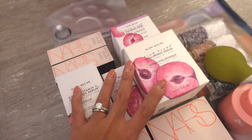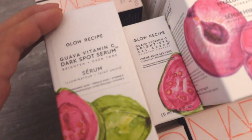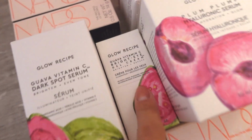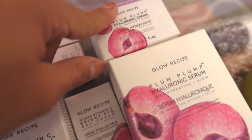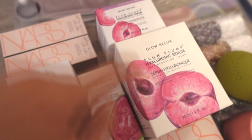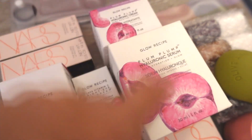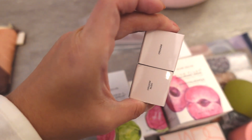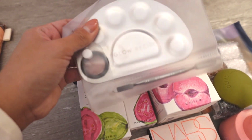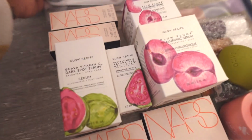This one has my favorite Glow Recipe. So this is the guava set. So it has a serum and also an eye cream, I believe. Yeah, really good. And then this is their plum moisturizer or hyaluronic serum moisturizer thing, and this is the full size, and then once you run out you put the refill in, so you'll never run out because you have two things. And then we have some NARS products here as well. So this is like a stick blush, really good. And you have two shades here, and then I don't know what this is, but it came with a Glow Recipe skincare product, so you guys can figure that out.